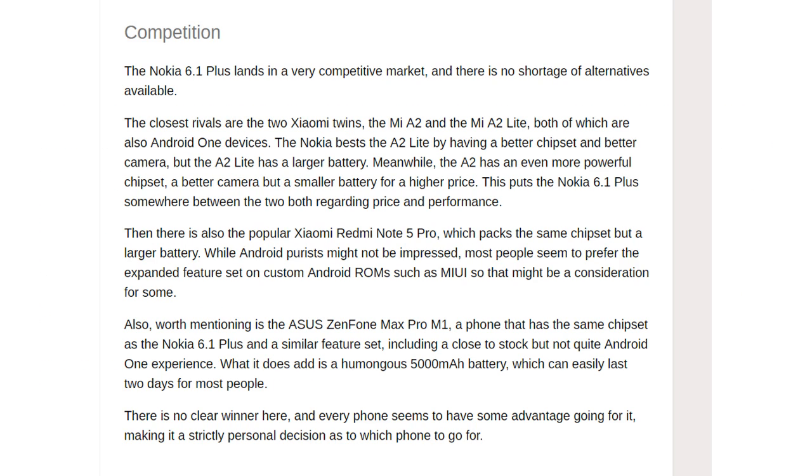Competition. The Nokia 6.1 Plus lands in a very competitive market, and there is no shortage of alternatives available. The closest rivals are the two Xiaomi twins, the Mi A2 and the Mi A2 Lite, both of which are also Android One devices. The Nokia bests the A2 Lite by having a better chipset and better camera. But the A2 Lite has a larger battery. Meanwhile, the A2 has an even more powerful chipset, a better camera but a smaller battery for a higher price.